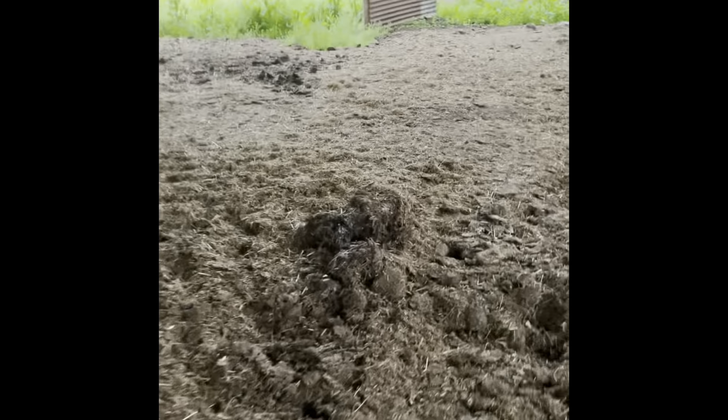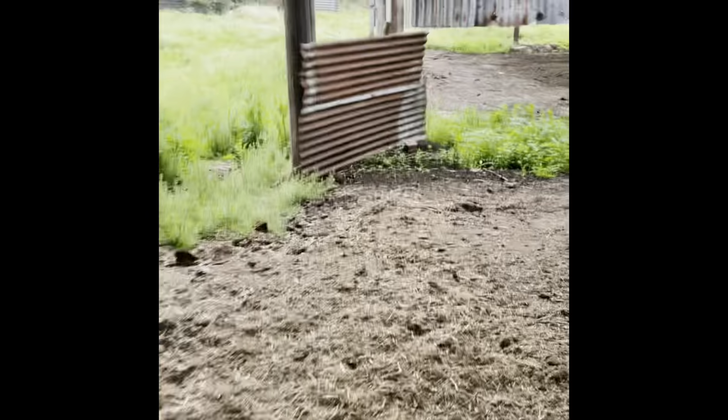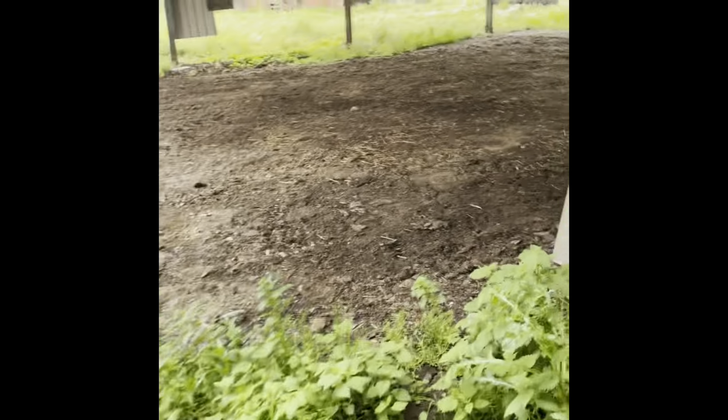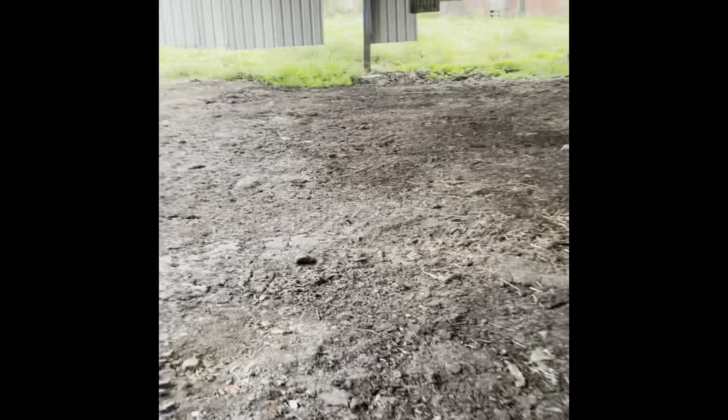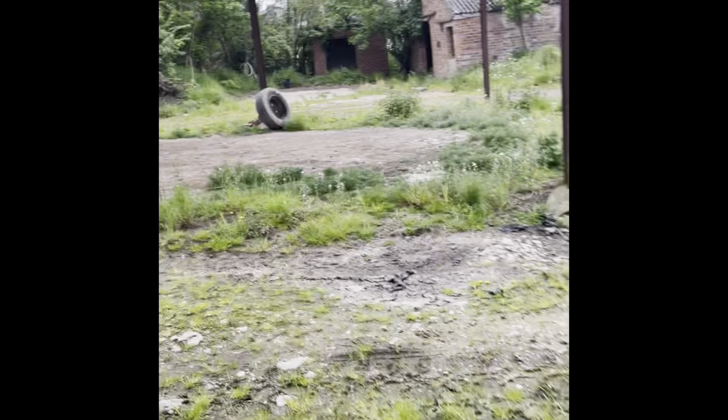Where is Gav? I've lost him. It's how big this place is. It's a farm, but it is huge. Like I said, I'm so lucky to have all this on my doorstep where I live. There's so many places to explore, literally just on my doorstep. Hello, Gav. Where did you go? I went all over there.